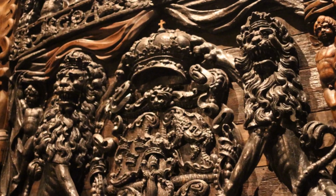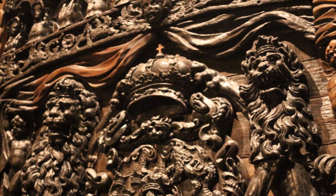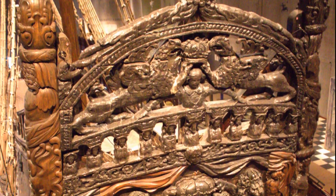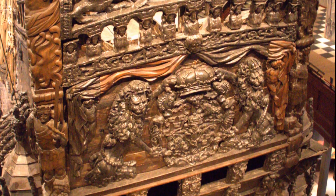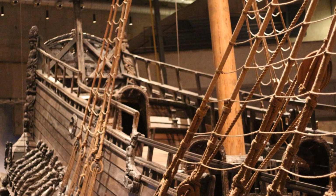Afterwards, Vasa was sprayed for 17 years with the preserving agent PEG, polyethylene glycol, after which it dried for a further 9 years. Today the ship weighs nearly 900 tons, about as much as 6 jumbo jets. It's exactly like all ships, which are designed to always be in the water where the weight of the hull is evenly supported by the water.